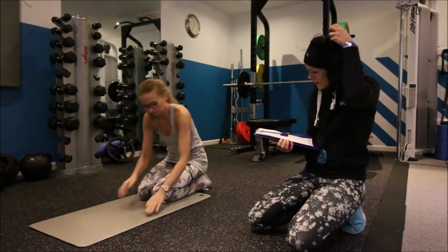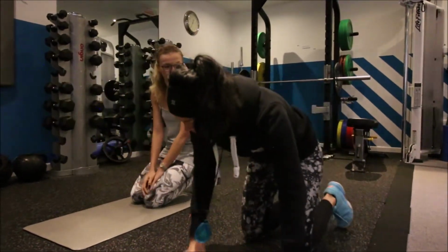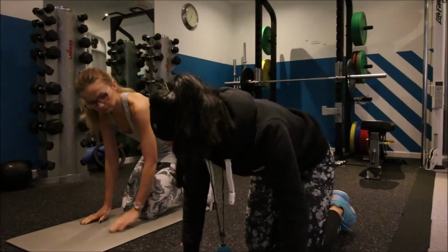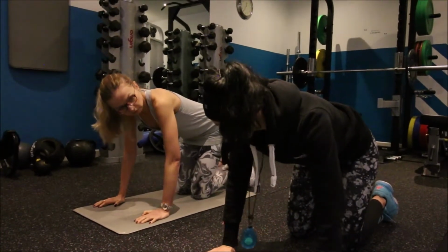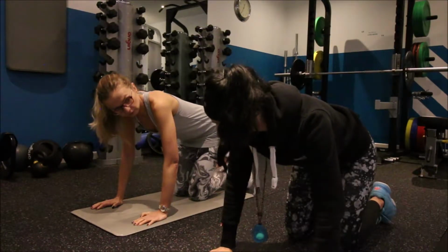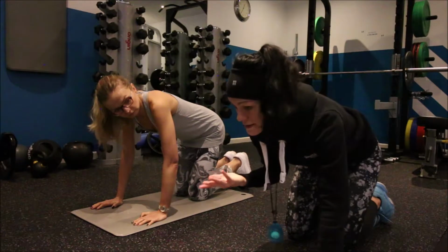It's also working on your back, so strengthening your back, engaging belly muscles, also strengthening shoulders and working on good posture. But because you're a beginner, I don't want you to overload, so we'll be doing this simple. Also, I don't want you to fall down. We need to see how your balance is.